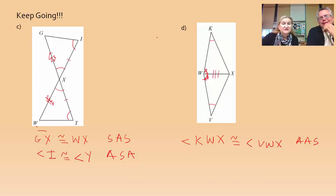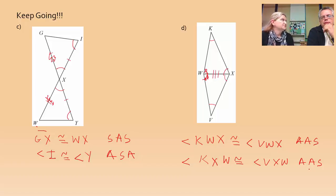If I could get another angle, so I have angle K, for example, angle right here and right here. If angle KXW was congruent to angle VXW, we could also use angle, side, angle. So both of these cases would work.